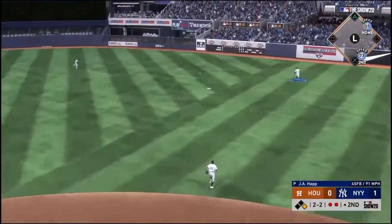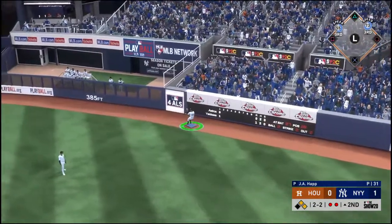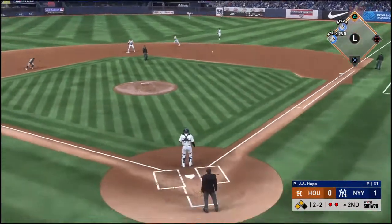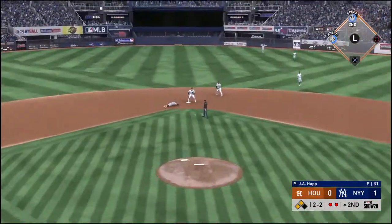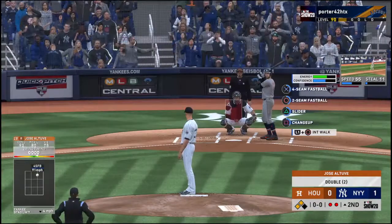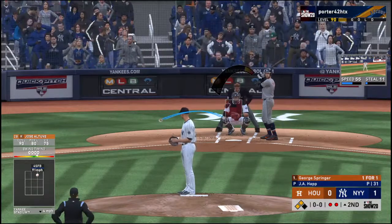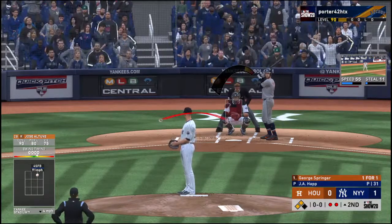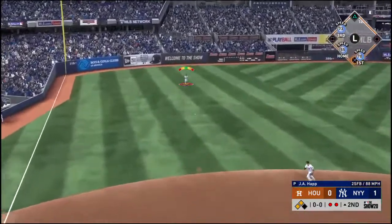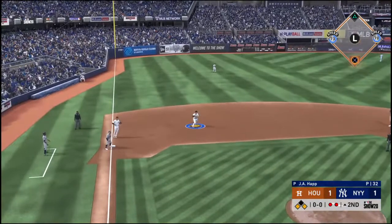Liner toward right center. And that's into the gap and should be extra bases. So now they'll have 2 men in scoring position following the 2-out double. And he's back into second here safely. The center fielder, number 4, George Springer. Here's George Springer. Liner in there for a base hit. And to score from third, the tying run.